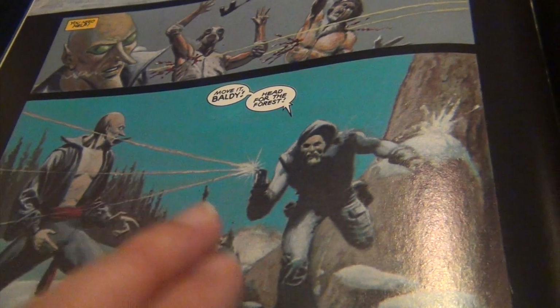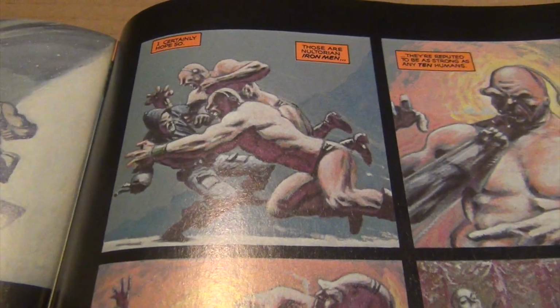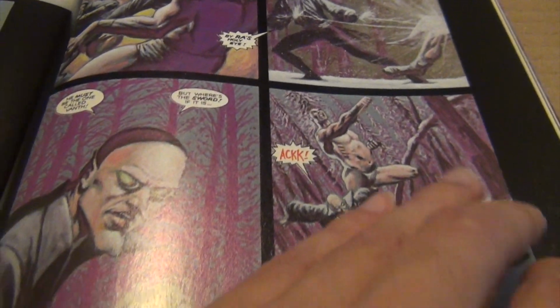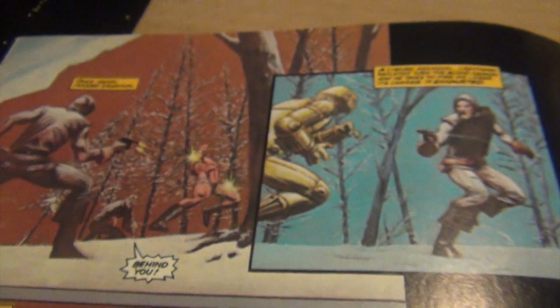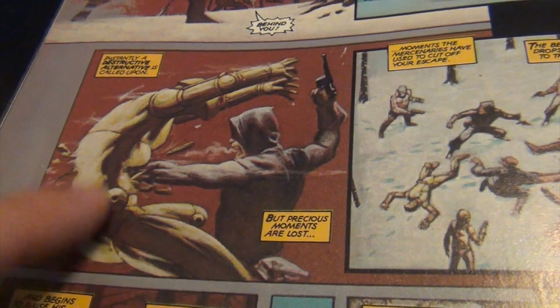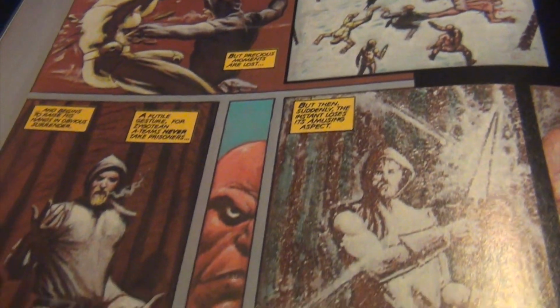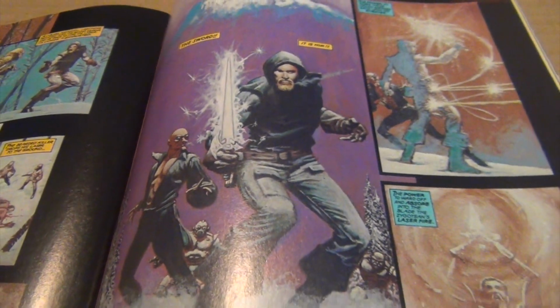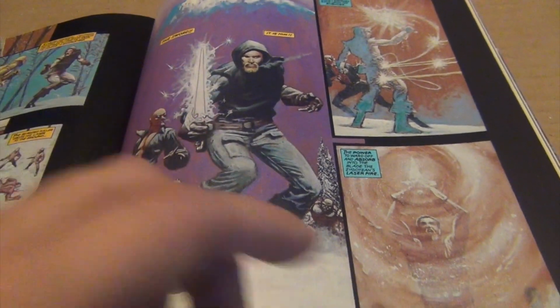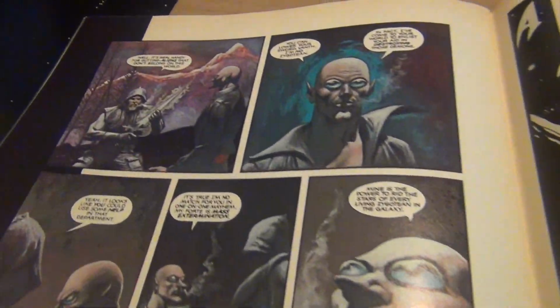That is just beautiful right there. Beautiful painting. Look at that. Can you imagine if the Dreadstar, the entire series, was drawn this way? It would have been a masterpiece. It's so beautiful.